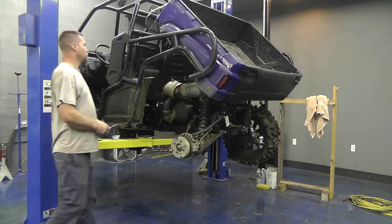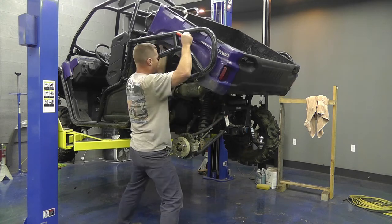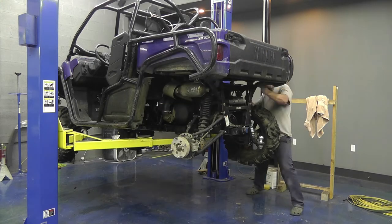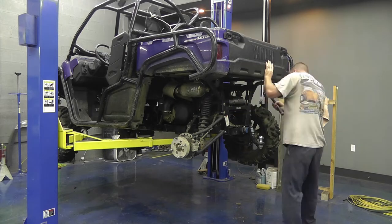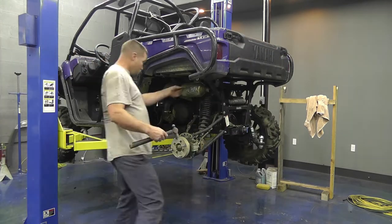So right here, coming up next, I'm going to work on trying to get this shock off that holds this bed up. It's got a little clip up in there. It's kind of a pain in the butt. You've got to get it pulled off without losing the little bastard. And then we'll pop the two pins out of the back here so we can lift this off.